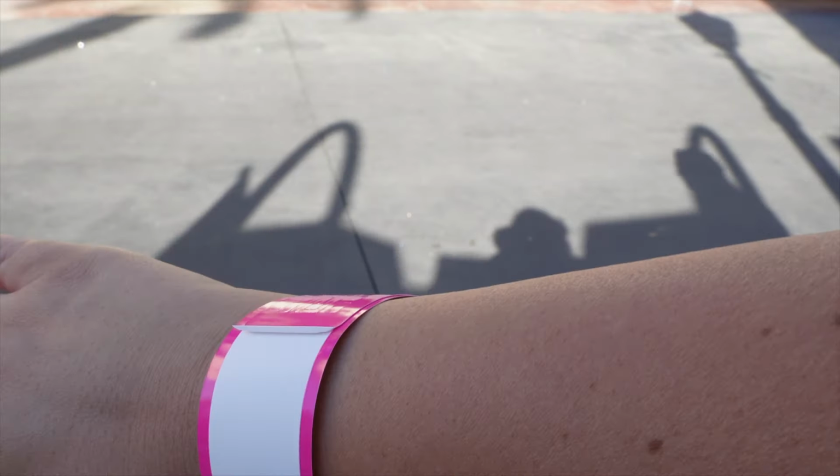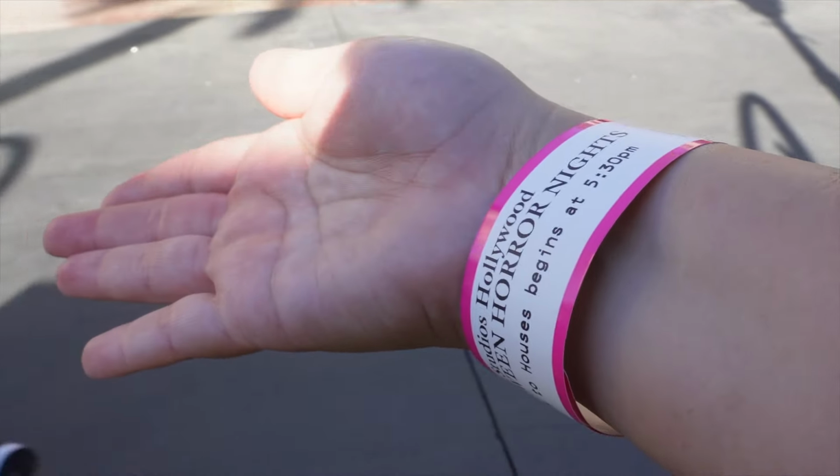So we're all checked in. I just got my early access wristband, but now we got to see exactly which of the early access houses are open because I'm hearing different rumors, so we got to get a definite one so we can make a little bit of a game plan.